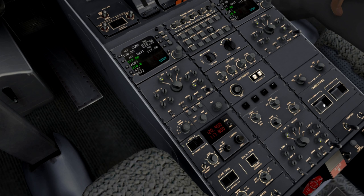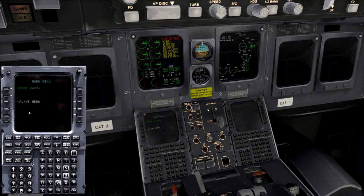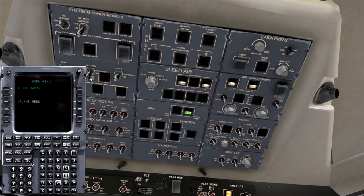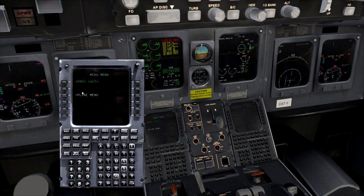While that's happening, we can get the IRS started up and do the position initialization on the FMS. In fact, the APU is ready, so we'll fire up the APU generator. There we go, we're getting our displays. Okay, we're at Lindbergh. And the IRS alignment is now taking place.